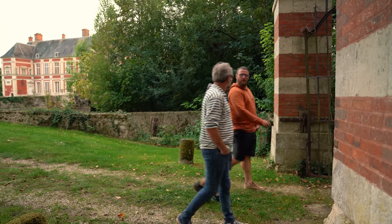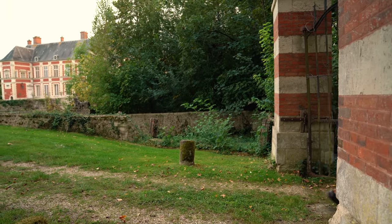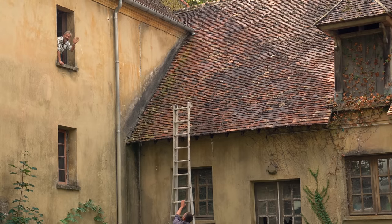We were not surprised to find that more tiles had shifted, but thankfully they were happy to put them back for us.